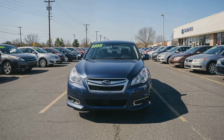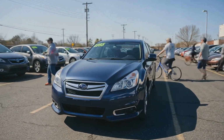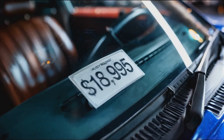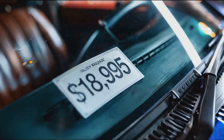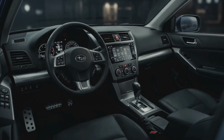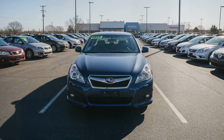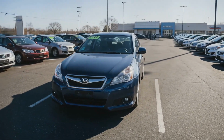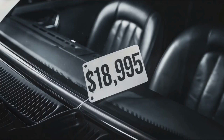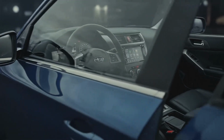Even with these strengths, the Subaru Legacy never became as popular as its rivals. As more people moved to crossovers and SUVs, sedans like the Legacy were forgotten, but that's good news if you're on a budget. Because sedans don't hold their value like SUVs do, the Legacy has become a steal. You can now find well-maintained models for $6,000 to $12,000 depending on mileage and condition. That's a great price for an all-wheel drive car that's reliable, comfortable, and ready for any weather.